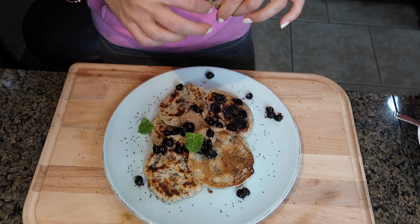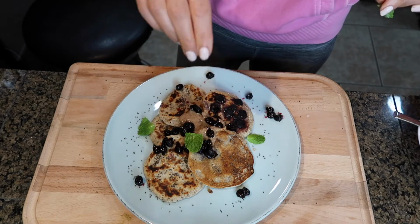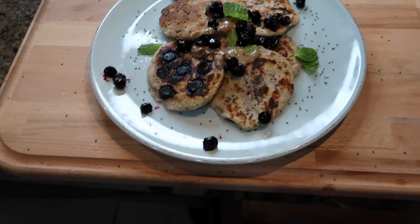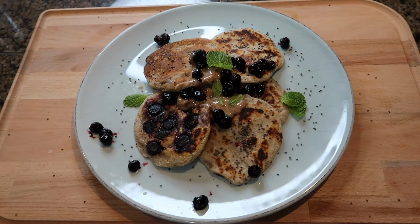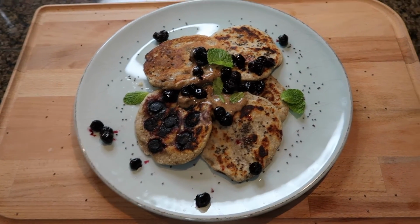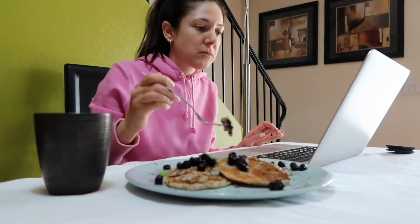And then I had some fresh mint in the fridge, so I added a few leaves, and actually it tasted so good. It complemented the blueberry preserve so well. And just enjoy your breakfast.